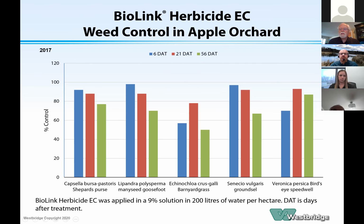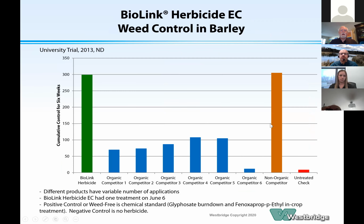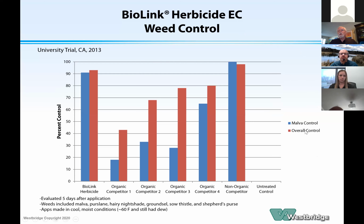This is on soybeans. Now, this was done with a shielded sprayer. And so you can see the check here where it's not weeded, not sprayed, and then where it has been sprayed here. And this is on no-till barley. So this is where we sprayed with the Biolink herbicide. This is actually the pelargonic acid right here, which is the Scythe. And this is Wolverine and glyphosate. And this is after 6 weeks, looking at the cumulative weed control over 6 weeks. And this is looking at malva and then overall control.